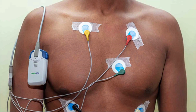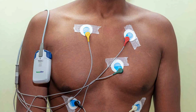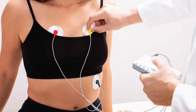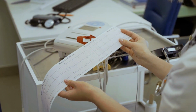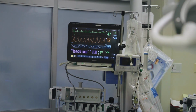Both the Holter Monitor and ECG are valuable tools in cardiac monitoring and diagnostics. The Holter Monitor provides continuous monitoring over an extended period, offering a comprehensive assessment of the heart's activity during daily activities and sleep. On the other hand, the ECG provides a quick snapshot of the heart's electrical signals, aiding in the diagnosis of acute conditions and specific abnormalities.